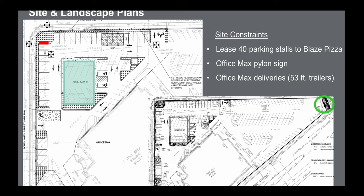Moving on to the site and landscape plans. This is what has been submitted by the applicant. And there are some constraints to how this site can be designed. They have a lease with Blaze Pizza, which is located right here, to provide 40 parking stalls within this general area of the lot. Office Max has an existing pylon sign, which they also have an agreement to maintain as long as Office Max is operating.